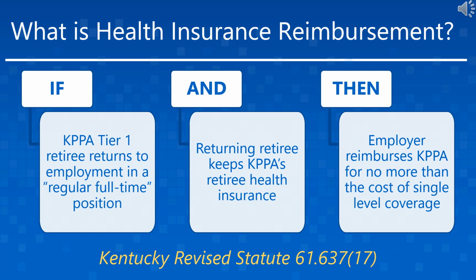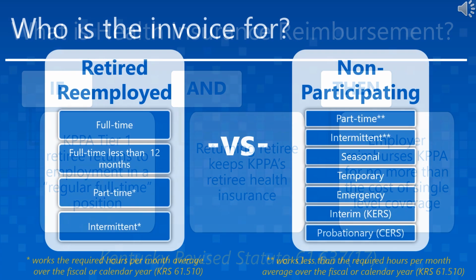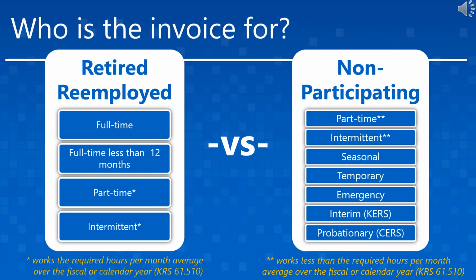Now, let's take a look at the who and why of this invoice creation. Part of the criteria to determine if the invoice will be created is the employee must be in a participating position status. The position status of part-time and intermittent can fall under the participating or the non-participating category, depending on whether the retiree works the required monthly average over the fiscal or calendar year.